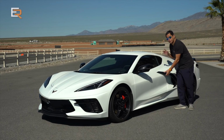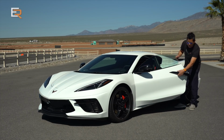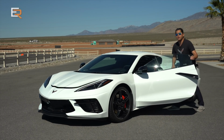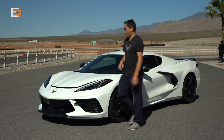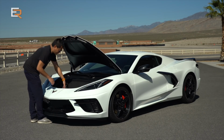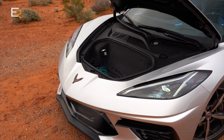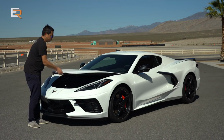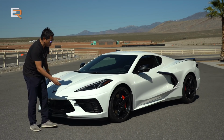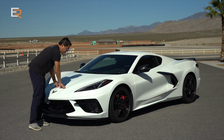One thing you do not compromise with the new C8 Corvette is space. First of all, the door handle is recessed in this vent now. It's kind of cool. So we pop open the front trunk. It's deep. Really, really deep. You can fit a carry-on suitcase in here or a whole bunch of softer bags. You open it with the button inside on the door, or there is an actual latch right there. So easy to get in and out of.